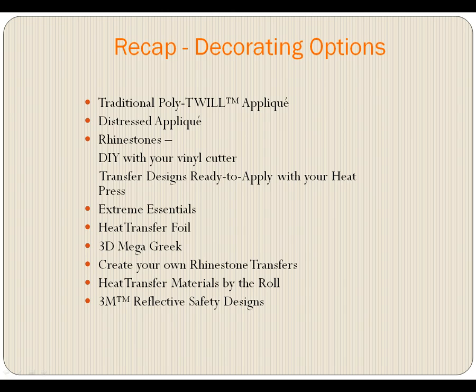Any other questions? Yeah, that looks like that's about it. Oh, do you have more different templates for the rhinestones? Not at this time, but that is where I would love to hear any feedback that you have. We are looking at getting into different types of rhinestone templates, and we just want to get the most popular designs out there, the ones that you want to sell. So tell us what those are, and we'll go for it.